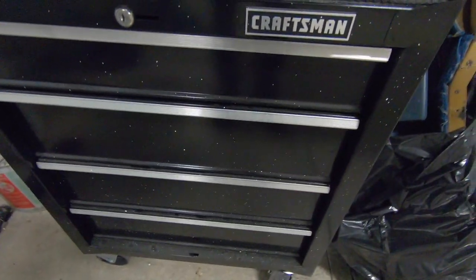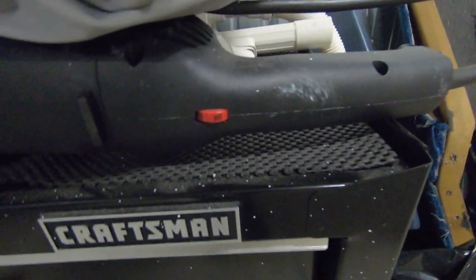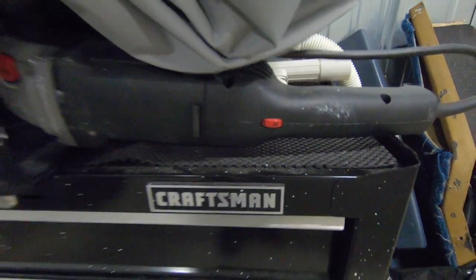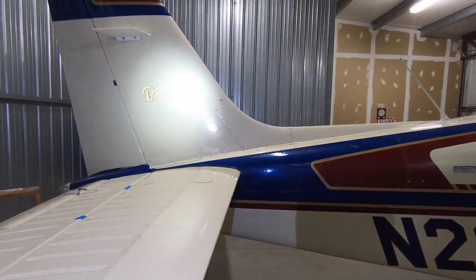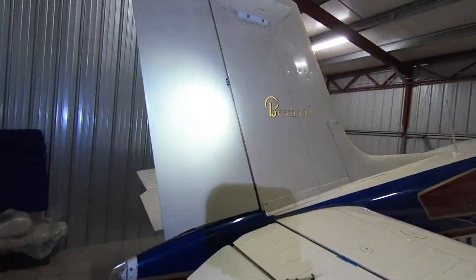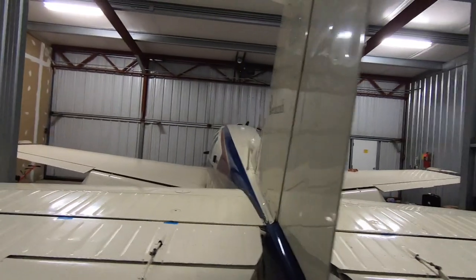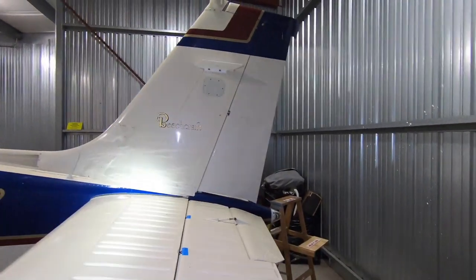Then we found the crime weapon here. Again, splatter everywhere. But look, that's set to max. Maximum speed. That's just way too fast. So there's holograms all over the paint. And there's really no good correction that happens because all the polish is slinging off and it doesn't have time to do anything.